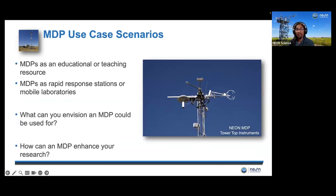Though the blog post listed 5 use case scenarios, we've since had more scenarios that researchers have approached us with, including using an MDP as an educational resource, where one could be deployed to a community user site or brought to the university to learn about sensors, measurements, or even sensor maintenance and repair. Another scenario was using an MDP as a rapid response base station, where the MDP could be deployed to provide standardized measurements while also providing rapid access to communications and power infrastructure for other systems and sensors. There are many more scenarios for MDPs, and we are excited to see what the community can dream up for them. We would be delighted to hear how an MDP could enhance your research.